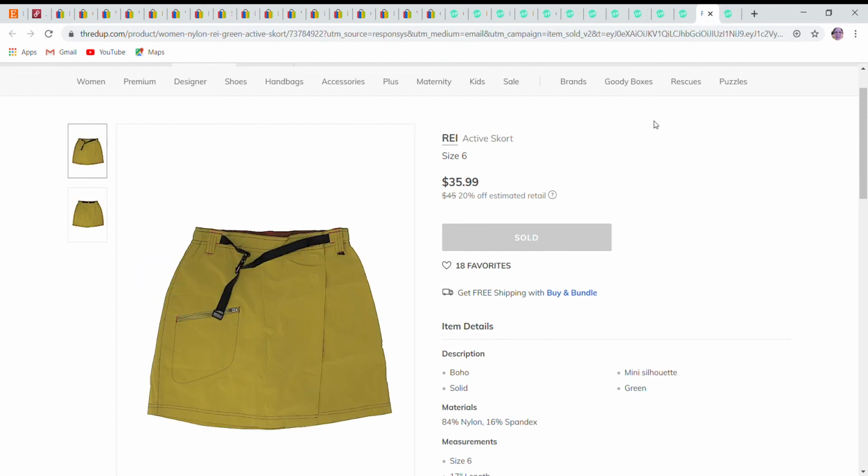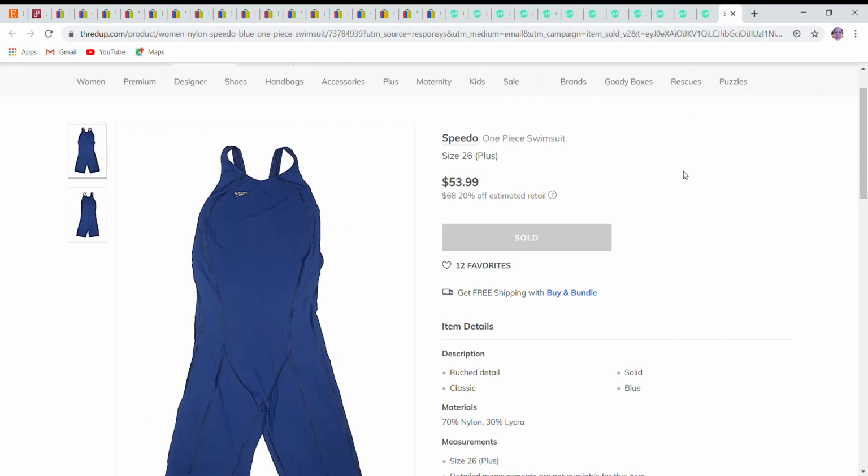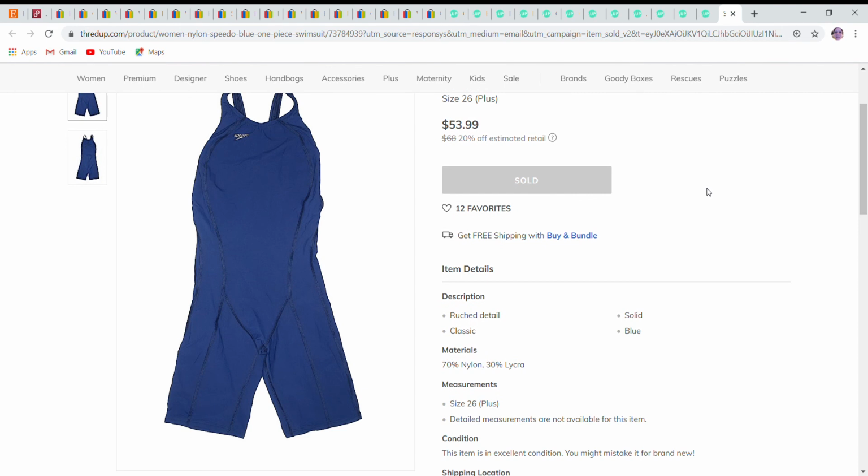REI, these were a skirt. I wish that they showed more pictures of it because they were really nice. But these did sell with a 20% off coupon, so I received $6.63.